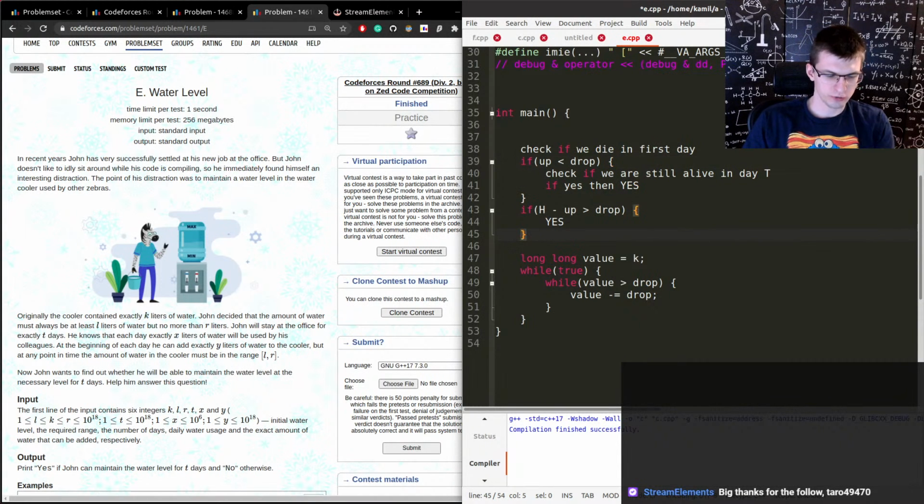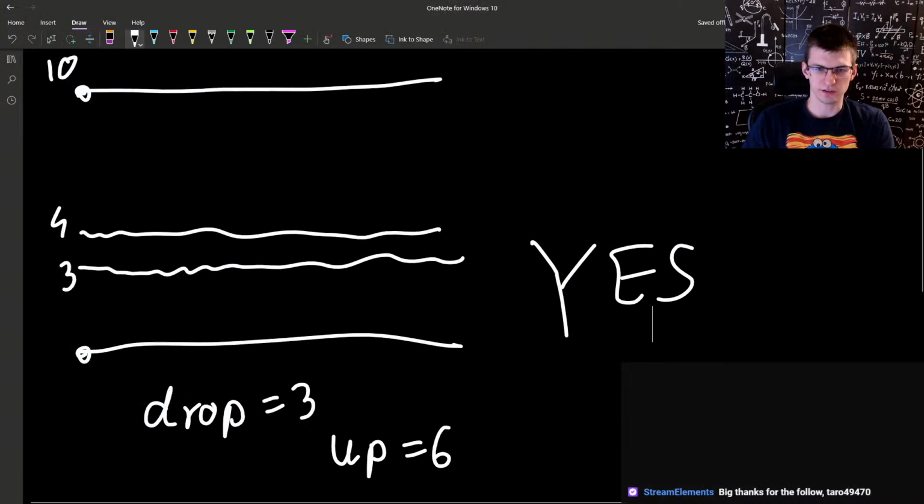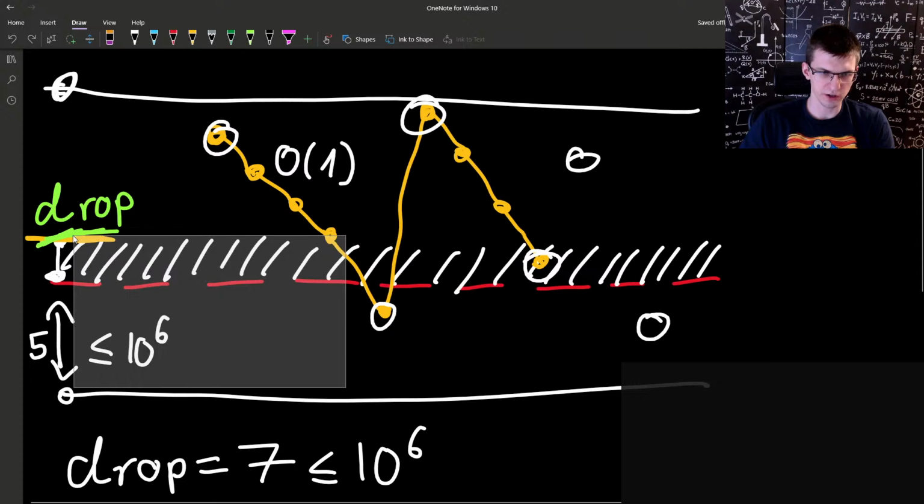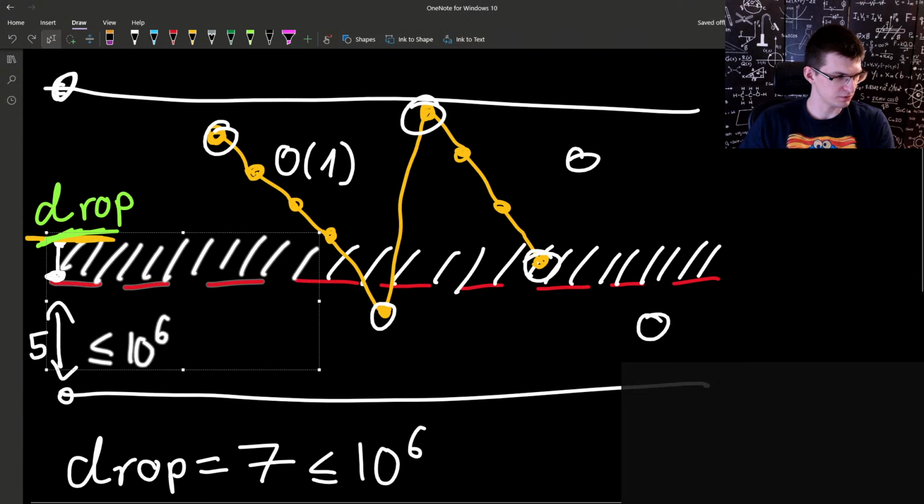And now otherwise, there is this non-empty dead zone. This thing. And now, as long as I'm above drop, then minus equal drop, then eventually we are somewhere here, and we need to check if we are in the dead zone.